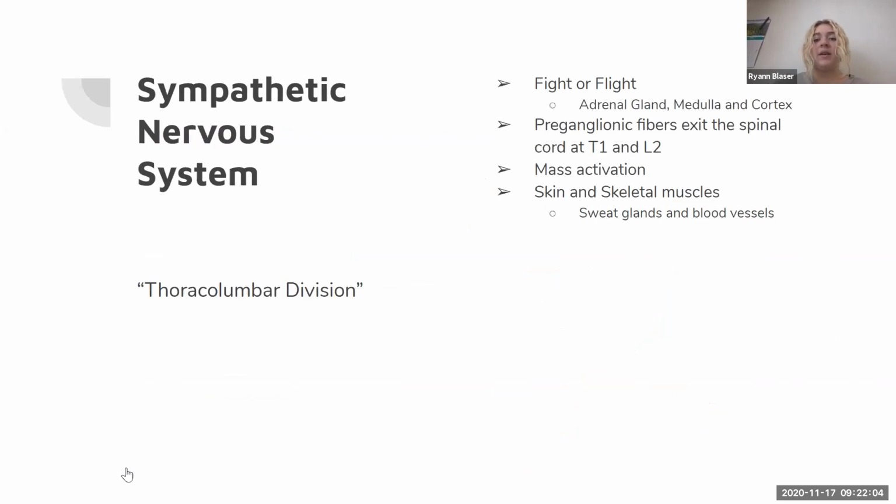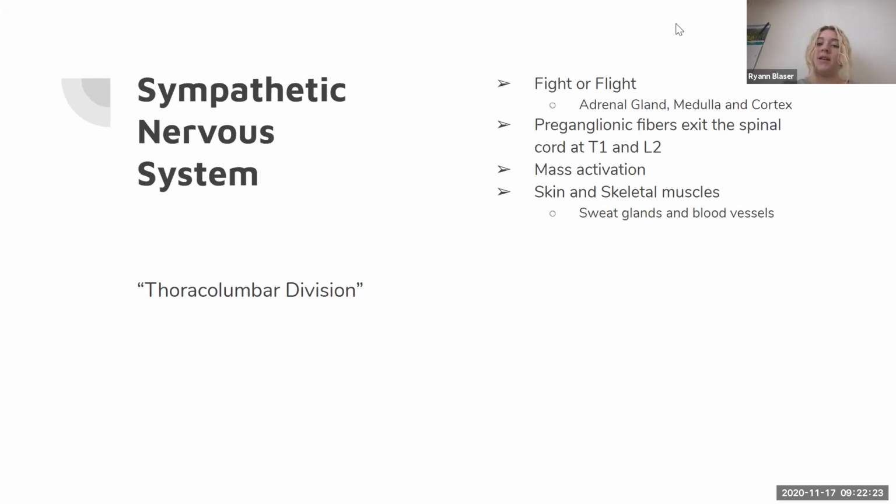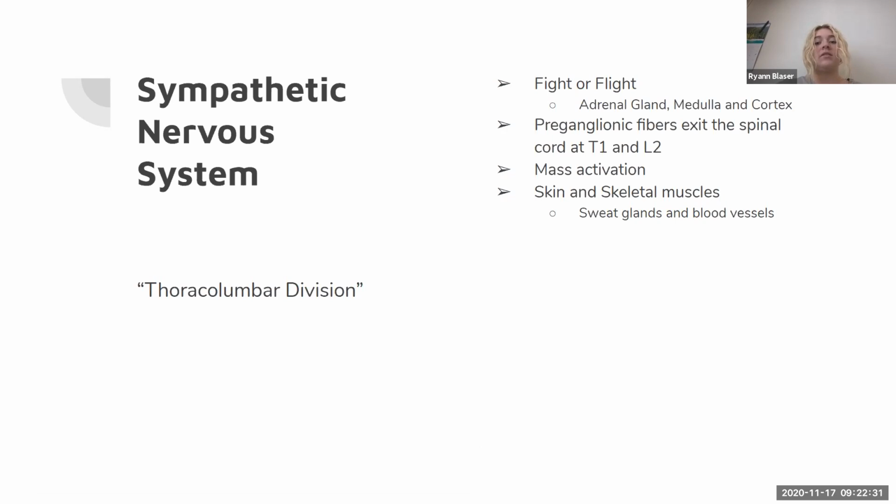Sympathetic nervous system is also called the thoracolumbar division. This is because the preganglionic fibers exit the spinal cord at T1 and L2. This division is responsible for our fight or flight response to stress. It mainly works with mass activation, meaning that when activated, it stimulates every tissue and gland that it controls. This is why your heart rate increases and you start breathing heavier, your pupils dilate, and your digestion stops all at the same time. And this helps your body prepare to confront whatever stress it's under or to run away from it.